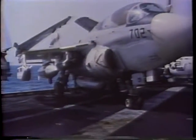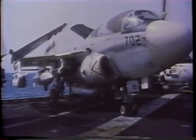Well, the EA-6B is the only tactical carrier aircraft that has a true electronic warfare capability. We have a set number of them organic to each of our air wings and to each carrier. And they're programmed right in with the strikes, the defensive tactics, the entire air wing operation. They're very, very important. And we will be dependent on them, as we said before, in most scenarios.